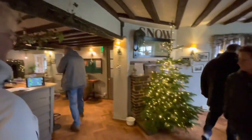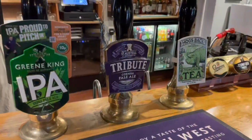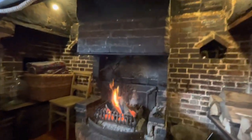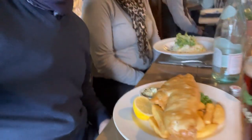We're just going to have water. Yes. Love the open fire. This is nice. Hello. Now we're warm. Yeah, we're getting warm by the fire. Noah's Ark does a pretty good job. There's a risotto. And that's the fish and chips.